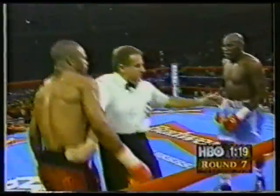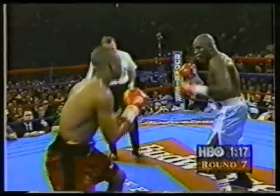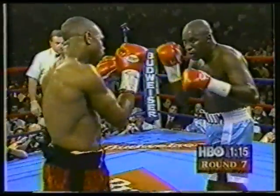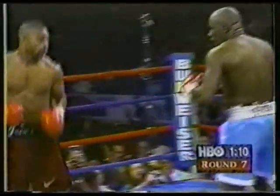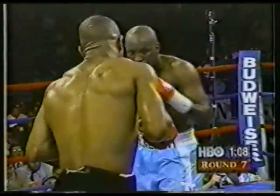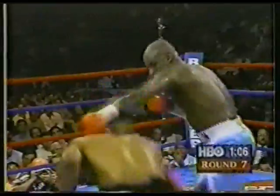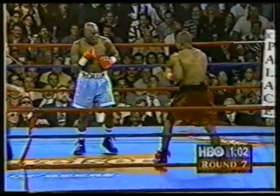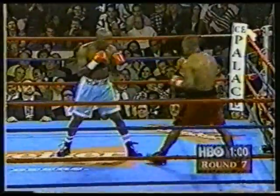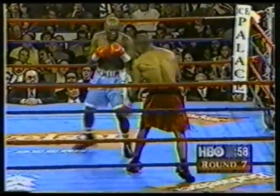Seeming to try to decoy McCallum now and attempting to get the crowd a little bit more involved. He does some of his own cheerleading in the ring. Oh, that's quick. And it was a pot shot. Solid left hook in there. McCallum's taking these punches pretty well, but Roy Jones is having a spectacular round 7.